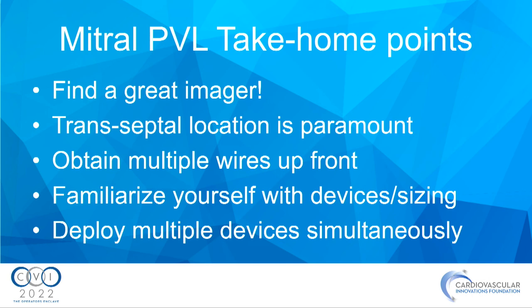And I like to deploy multiple devices at the same time because I feel that there's a chance of interacting with the first device that was deployed if I'm then positioning a second or a third device afterwards. And that's it.